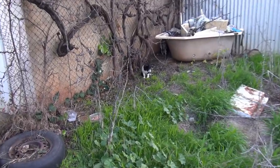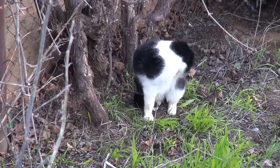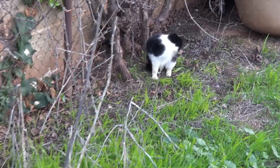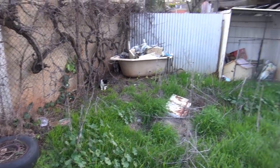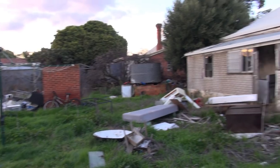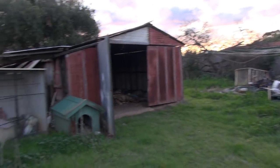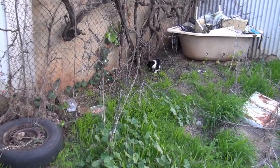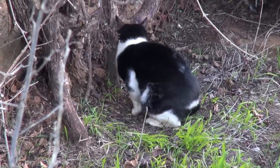And, like, I don't think he, or she, is malnourished to the point of starvation, and cats are pretty resourceful. And there's probably other neighbours that are giving it bits and pieces here and there, but as these homes are going to be knocked over, he will probably have to move on. And I can't save all the cats, but I can do what I can to help them along the way.